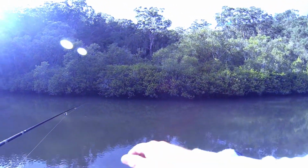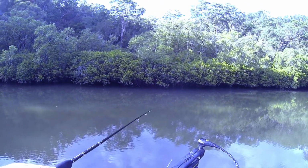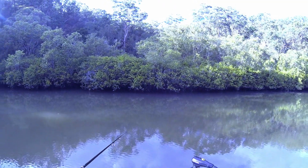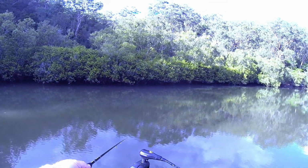It was just over this side here. So really trying to entice another bite here. Very slow and methodical, and I may hover a little bit on this spot just to see if we can get that bite. Really engaging it with the bottom.